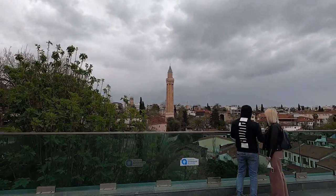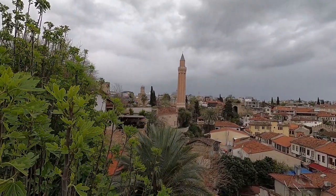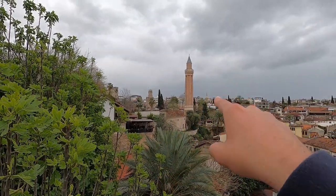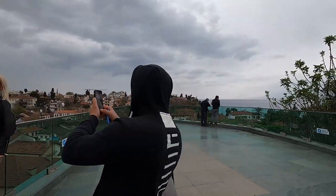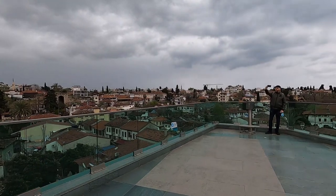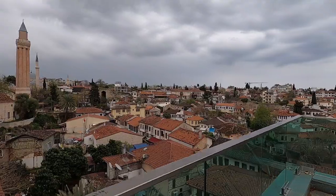Record it from this angle. Show you real quick. Over there was the bar I just went to, and here's a beautiful minaret. Hey, let me walk this way. Finish the video over here.